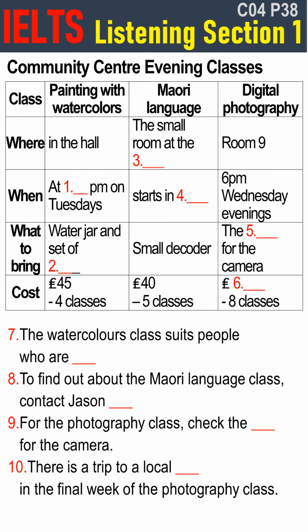Oh, if you do decide to come to the photography class, don't forget to look at your camera battery and make sure it's charged. I know it sounds obvious, but I've seen a few people suddenly find the cameras stopped working right in the middle of class. Yes, I can imagine it'd be easy to forget that.